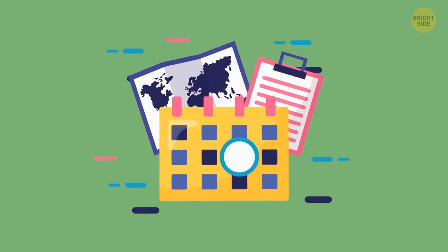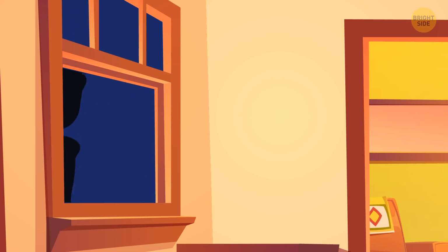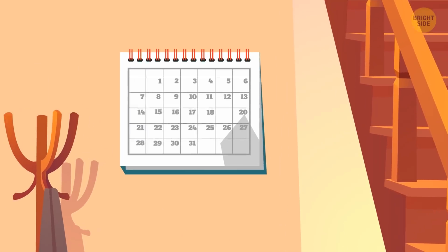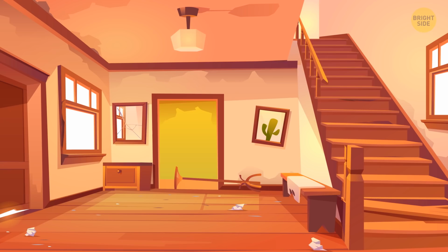Don't ever put up a calendar, or all of this will be for nothing. Say a burglar comes out the back and just looks through the window. If they spot a calendar with the exact dates you're going to be away, none of these tricks will work because they'll know better than to fall for them.